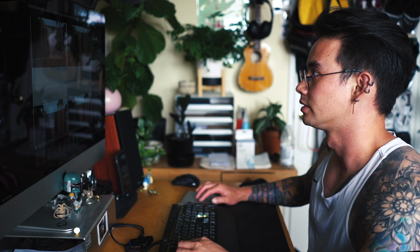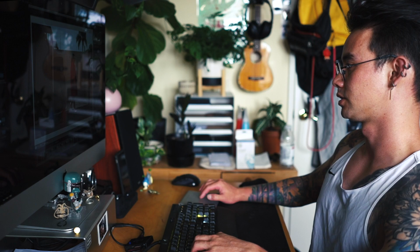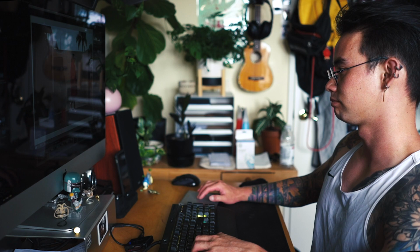All right, I like this one. Let's go ahead and do those three. So essentially what I just did was flag it or star it so that you can organize your photos based on what you want to pick.